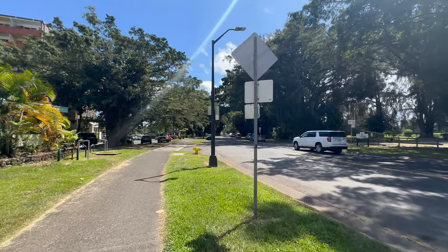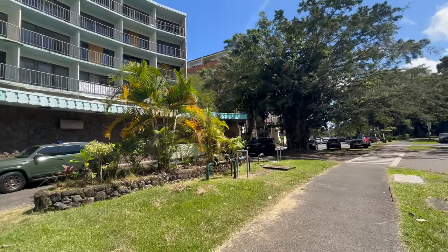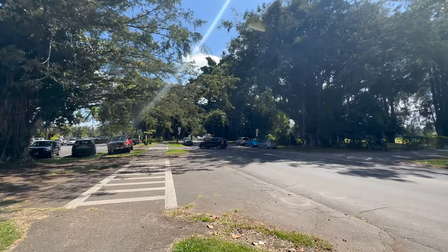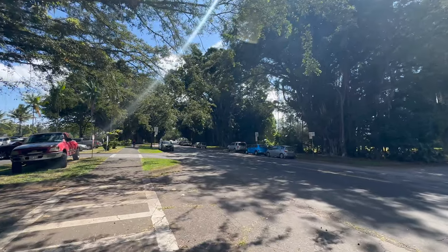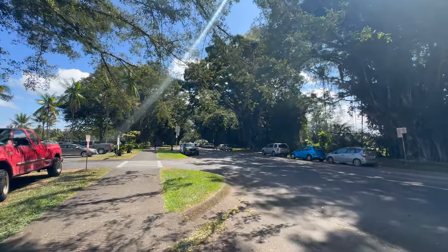You'll notice I took these shots in the middle of the weekday, but there's lots of street parking along this route. So if you are planning to come out and want to walk it, yeah, just head out in this area. Lots of street parking available. I found that very strange coming from Honolulu, but yeah, it's definitely available out here.